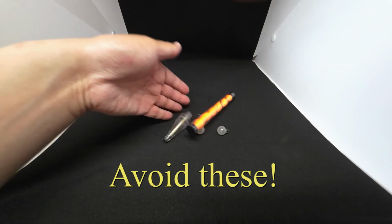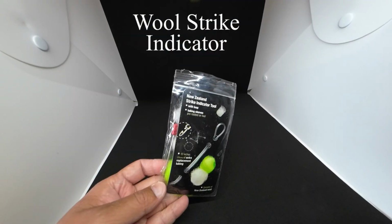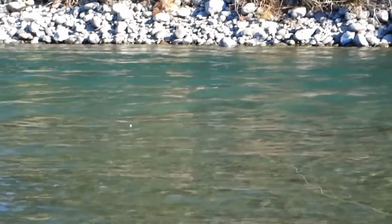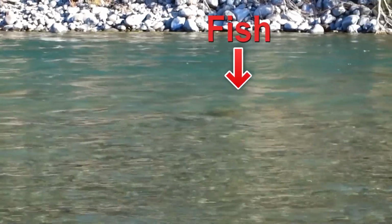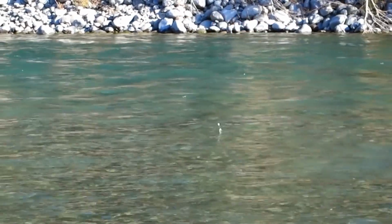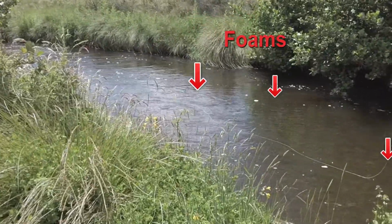Tip number 3, the setup that you use. Don't use a bobber as an indicator, because it just creates a commotion and a flash on the surface of the water that's going to spook the fish. The indicator is very important, especially when it comes to nymphing. Use the wool indicator. In New Zealand, we've got the wool indicator or the yarn indicator. You can buy them from any store here in New Zealand, or you can buy them online. It's a lot more gentle. It looks like the foam and the bubbles on the surface of the water.